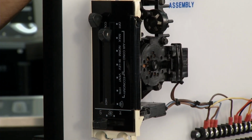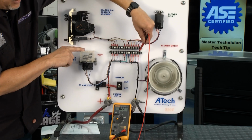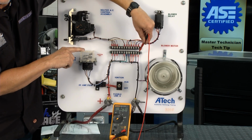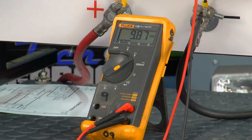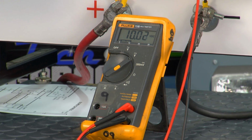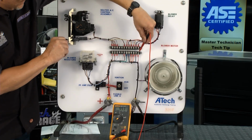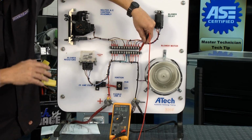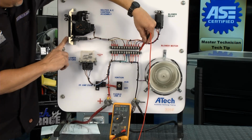If I step it up 1, we get a little more voltage. We skip one of them. When we skip one of those, we don't have as much voltage drop, we get a little more voltage. Go up to the next one, we skip 2 of them. Now we're just going through one of them, we get a little more voltage. What's happening to the motor? It's going faster. Then high, we just bypass them all. When we bypass them all, we send the voltage right to it, we're good to go.